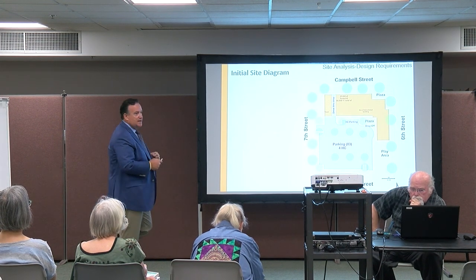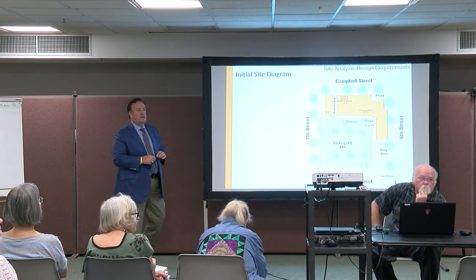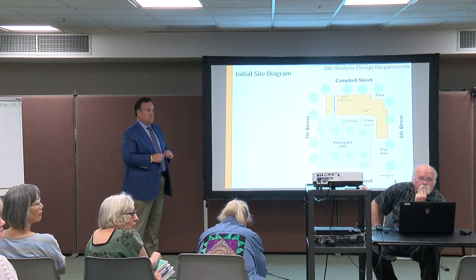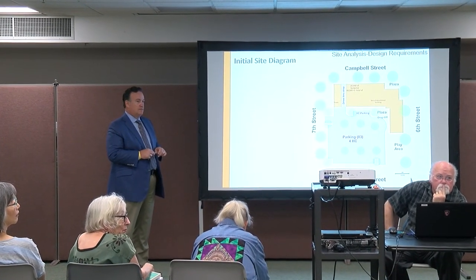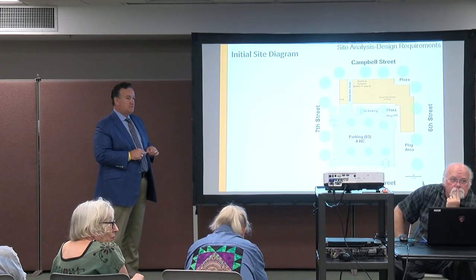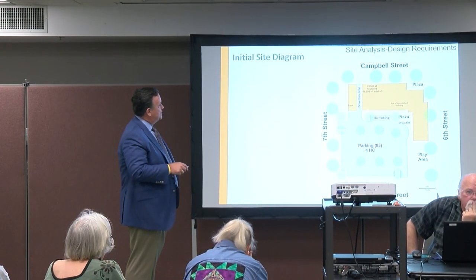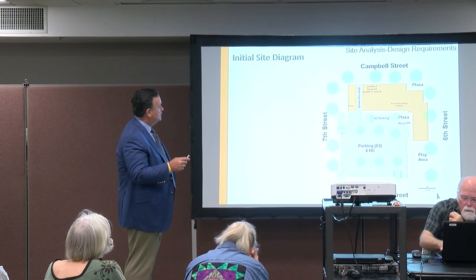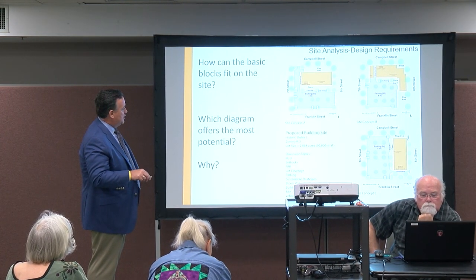Driving through a building is not necessarily the best. Yes. Another option might be that you'd have the north-south main part, but a knuckle or an elbow at 6th and Campbell going west. You didn't show that. 6th, can you go back? Go back. The bottom one on the right. Bottom one on the right here.